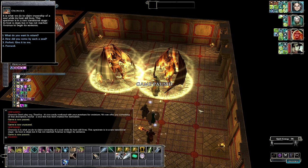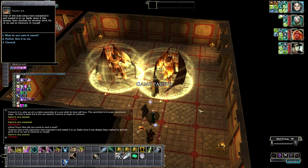It is what we do to claim ownership of a soul while its host still lives. This specimen is in a rare transitional stage. Its host is dead, but it has not reached Avernus to begin its sentence. How did you come by such a soul? One of the instructors here extracted it and traded it to us. Sadly, since it has already been marked by another devil, it's of no use to Oronak or myself.